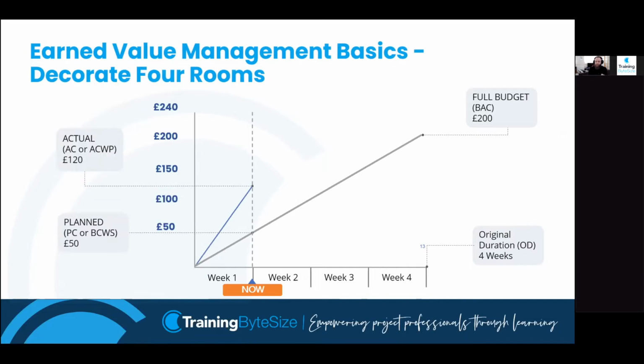There's our actual cost. So our actual cost is £120 because we spent £60 per room. And the orange line is my earned value. So I've earned £100 of room at the end of week 1 because I've done 2 rooms. My original plan, each room was worth £50 each. I've done 2 rooms. There were 2 rooms based on my original plan worth £100 to me.